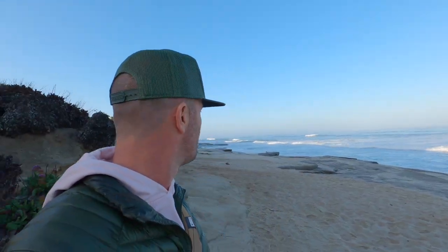I'm gonna change locations here. It was a beautiful morning. There's some surfers out, some light hitting the waves. It's just gorgeous. And most of this flock of birds kind of went away now. So I'm gonna go chase them up the coast a little bit or wherever I can find more birds that way.